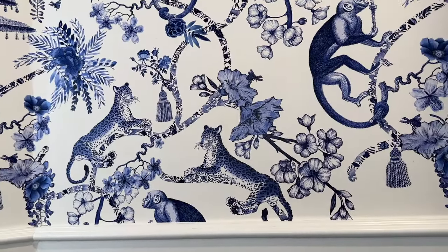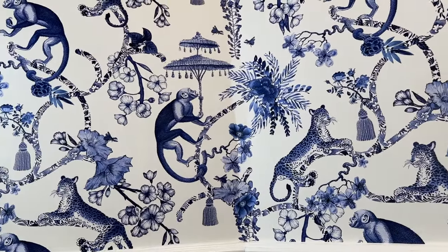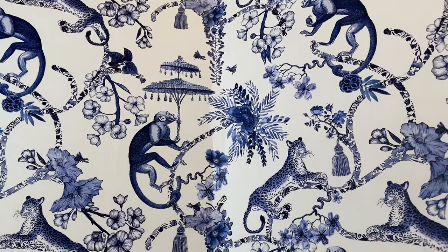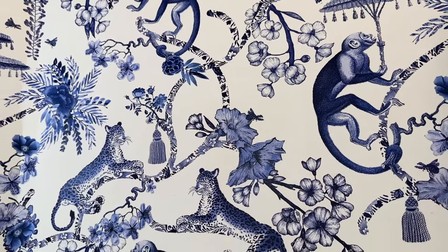And then this is from Spoonflower. This is a pre-pasted. It comes in different sizes. It comes in different patterns. When I say patterns, I mean like, well, let me see. Let me show you something.